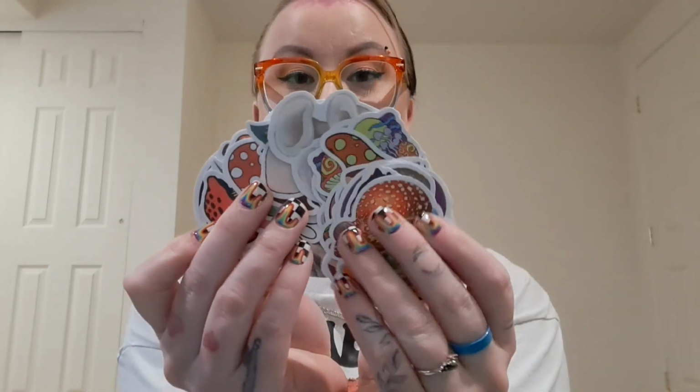They have so many different types of stickers to choose from. And these are just so cute. Look at those little ones. And then obviously the basic. And then a cute little dotted one. Oh, look at the little mushroom house.